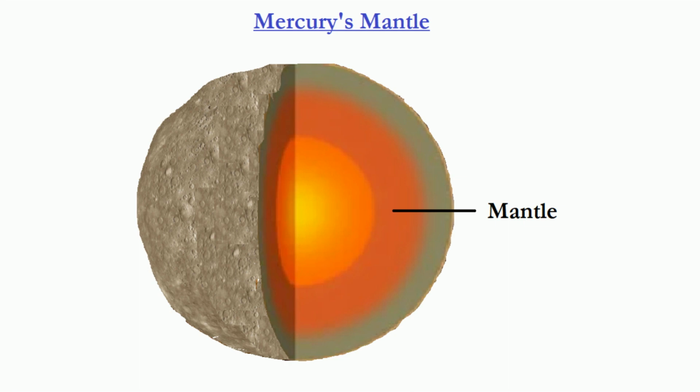Mantle. Mercury's mantle is only 600 km, 370 miles deep. Mercury's mantle is remarkably thin. Like Earth's mantle, it's made of silicate rock.